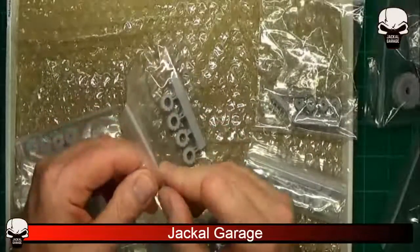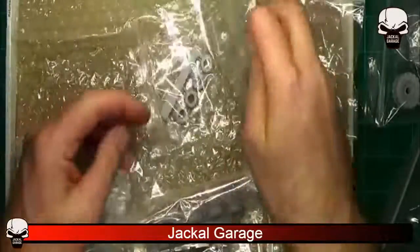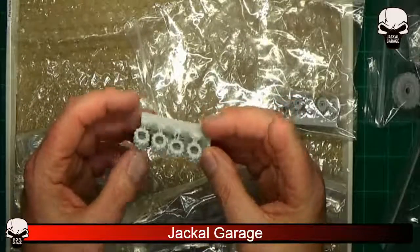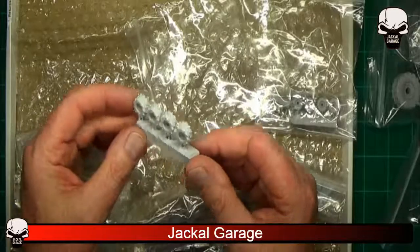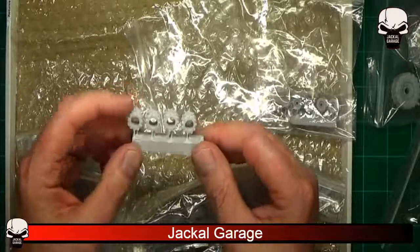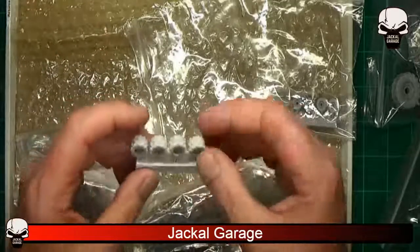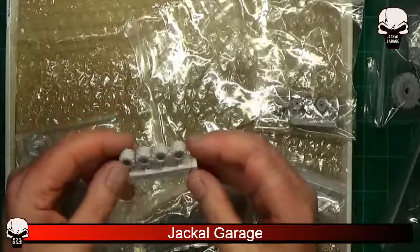So let me open these up real fast. I'm assuming these are going to be used as spare tires or decorative pieces, because there's no hubcap for these tires. And there's actually a lip inside to make it look like a real tire. So these are just extra tires. I can't use them, but I can put them on cars, or I can put them on pieces of terrain.